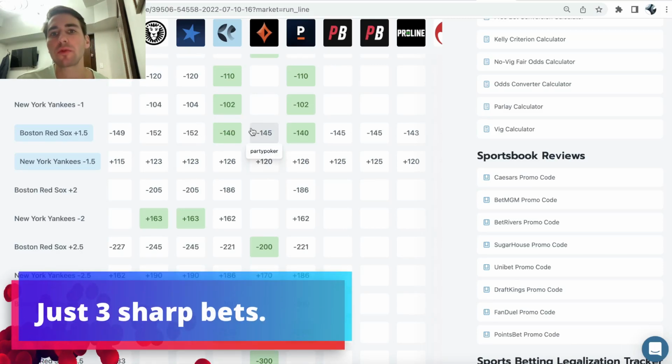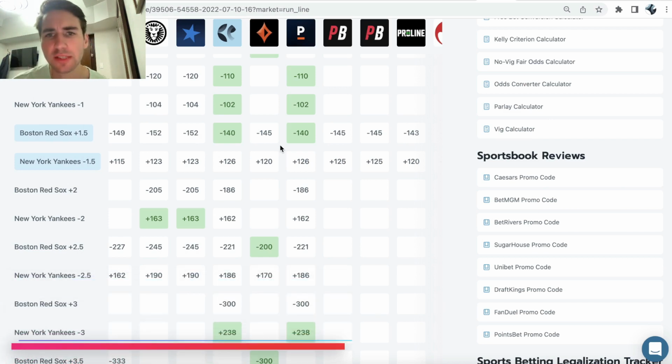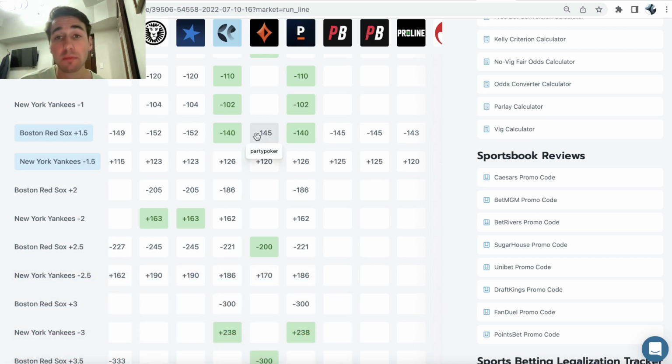Alex here, and we are going through the best MLB player prop bets for today. Sportsbooks have started to post odds for the upcoming day, and there's some good player prop lines. So, we're going to be going through them.